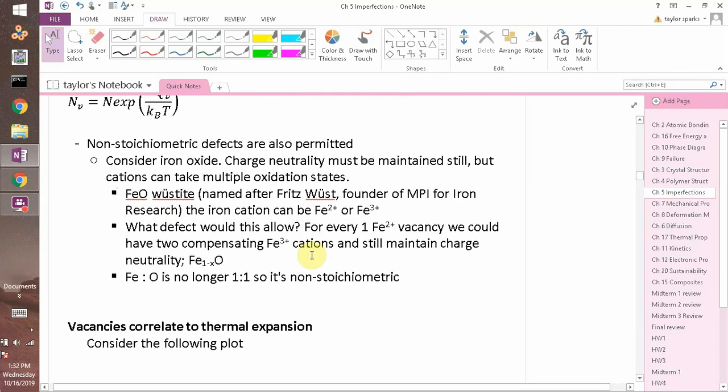Okay, non-stoichiometric defects are also possible. And iron oxide's a great one. This is named after Fritz Wüst. He's a German guy, the founder of the Max Planck Institutes. That's like the German national labs. That's this guy. He's an important person. They named a mineral after him.